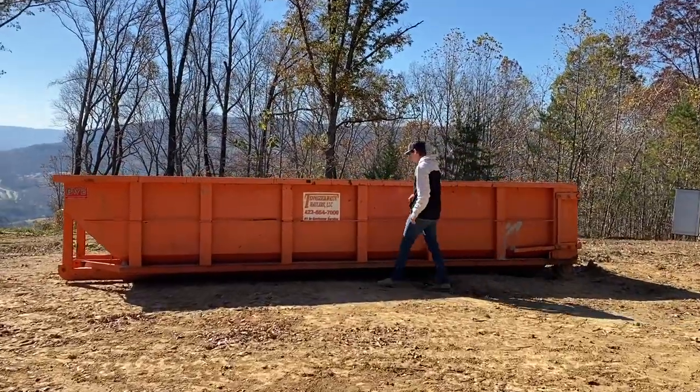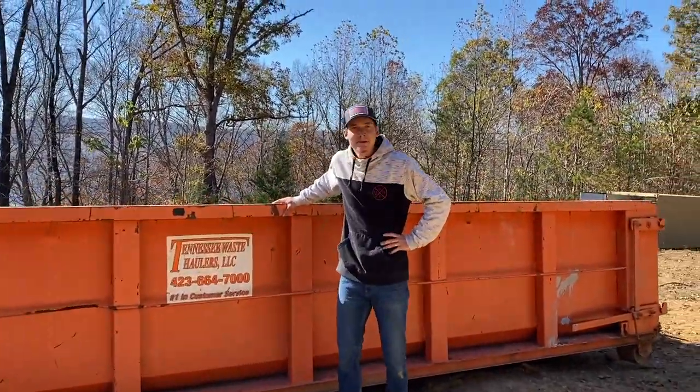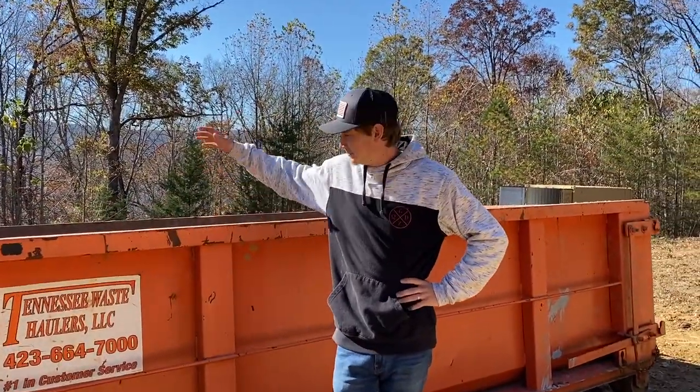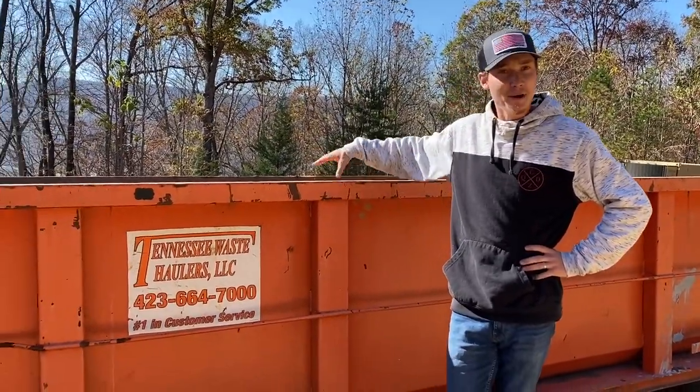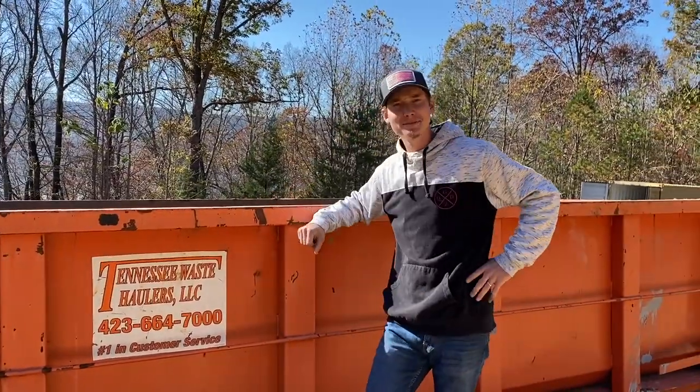Alrighty guys, so check this out. We just got done doing the rest of the trim paint on the bottom section of the house. We got a little bit more to go, but anywho, what do we got here, dude? Hey man, they dropped us off a brand new dumpster. They actually took our old one and dropped this one off. And dude, check this out, man. It's about half the size.